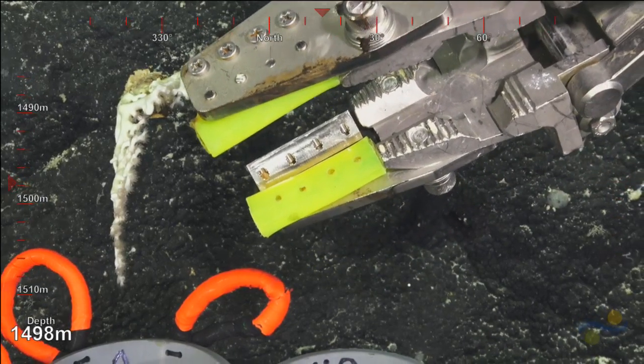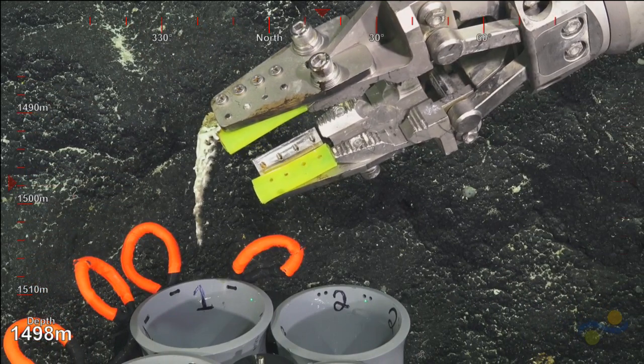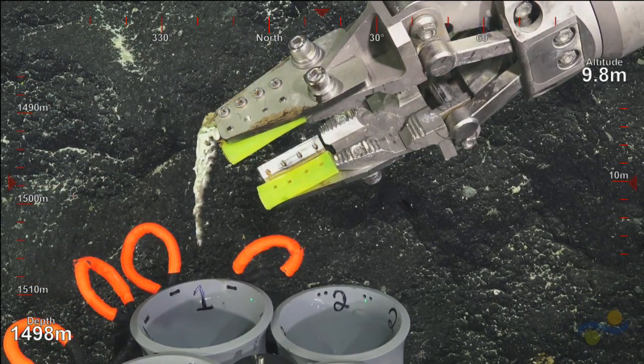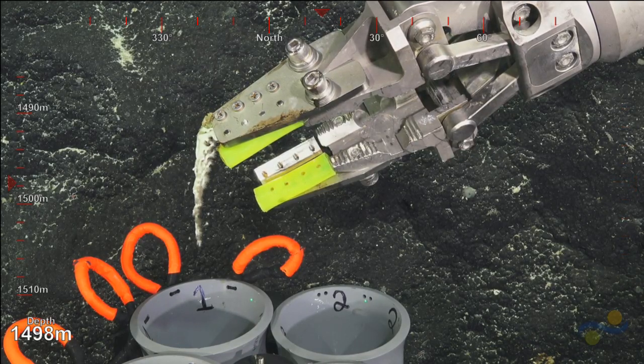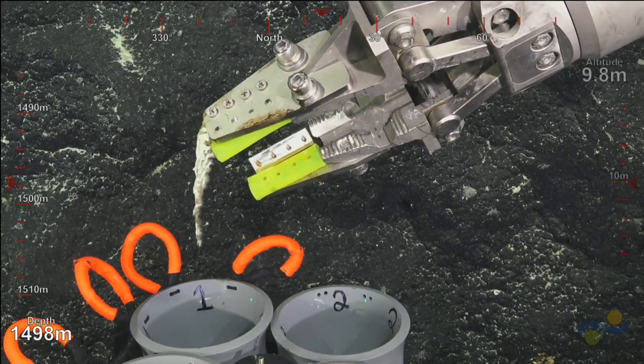You just want to, they want to be able to see the manipulator itself, and some of the pilots need to see more of the arm to really know where it is, and you obviously need to see as close as you can in the sample and the manipulator so you can see where to put the jaws.